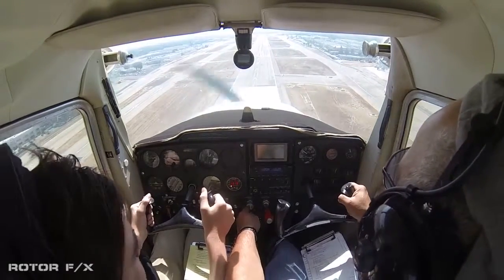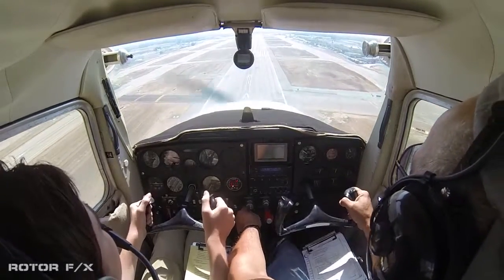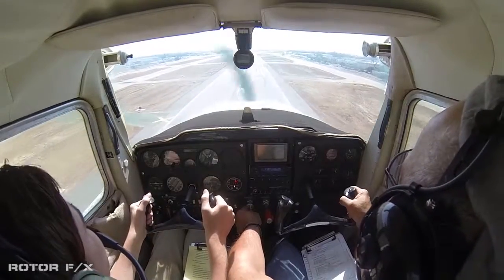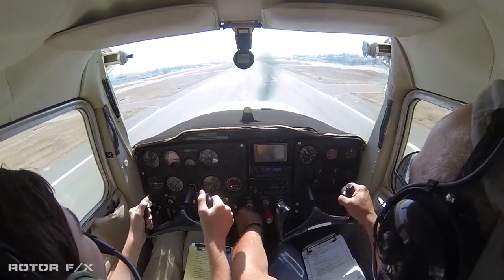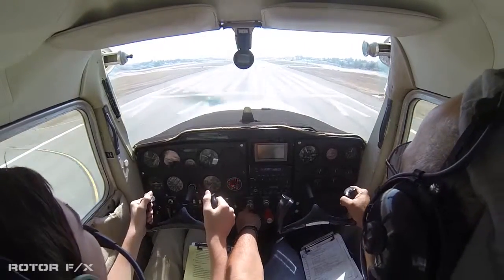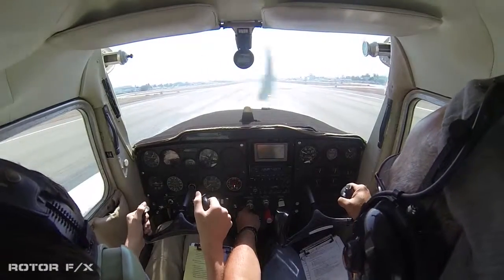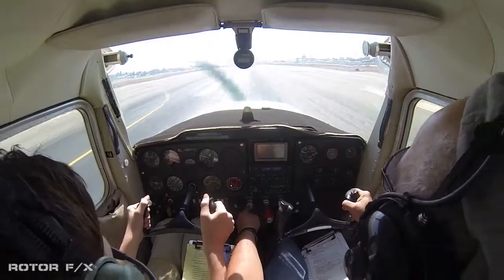Down. Nicely down. We want to make sure we get to the runway beginning, and without falling out of airspeed, nicely down. Now, hold the nose a little up, like that. Hold it up, a little, just like that. Up, up, up. There you go. Like that?